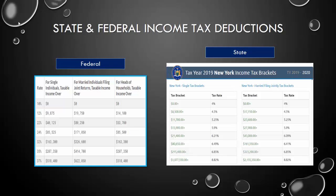The same thing happens in New York State as well. I have their tax brackets over on the side from the year 2019. Again, the more money you make, the higher the percentage of tax you have to pay. It goes all the way from 4% up to 8.82% in New York State.